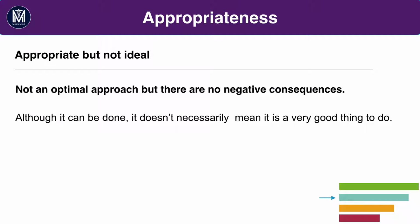Next is appropriate but not ideal. This is not an optimal approach, but there are no negative consequences if it occurs. Although it can be done, it doesn't necessarily mean it is a very good thing to do. This is something that can be done, but does not necessarily mean it is the most appropriate response.